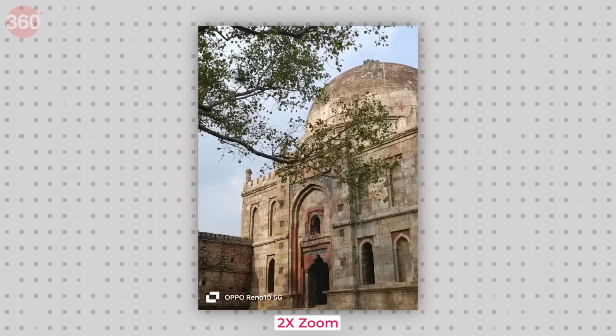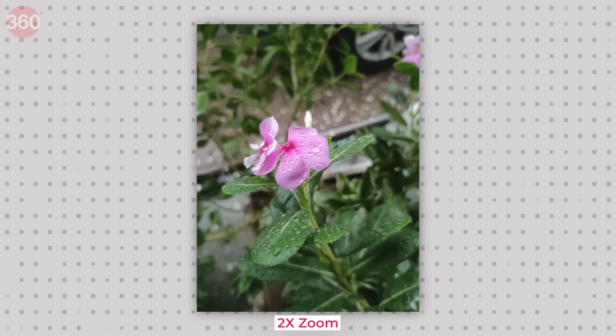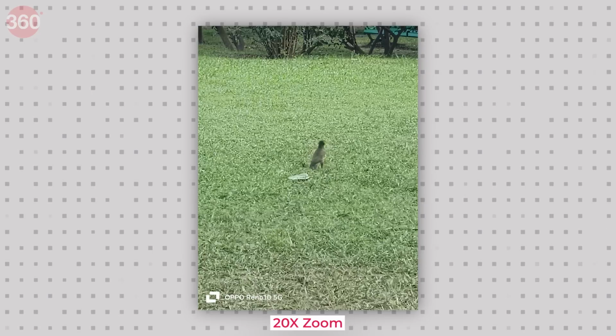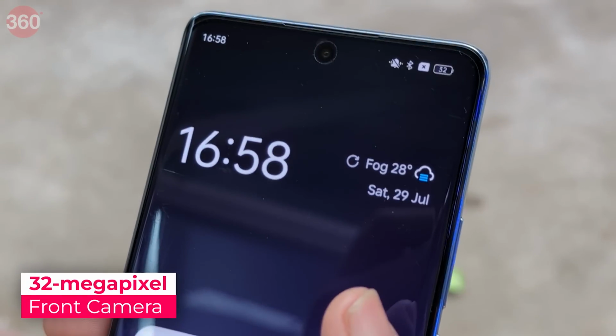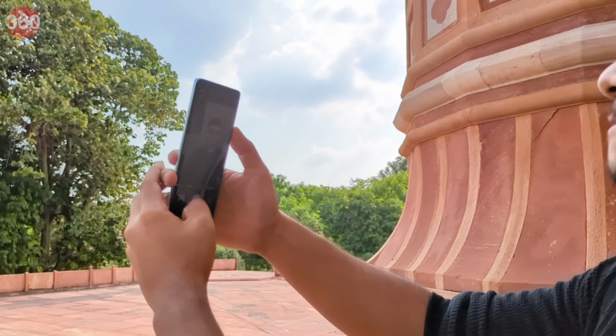The camera can also zoom in optically by 2x and zoom in digitally by up to 20x. I can stand at a distance and click a bird that is quite far and still get a detailed shot without any issues. The smartphone comes equipped with a large 32-megapixel front camera for selfies that produces true-to-life images with the best possible details and colors.